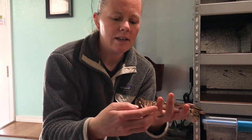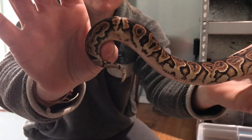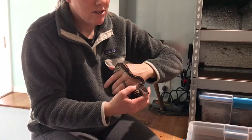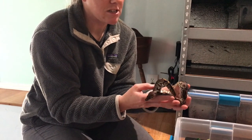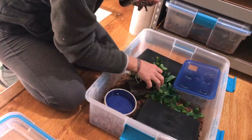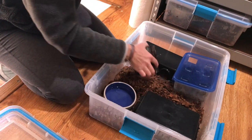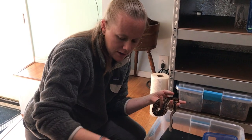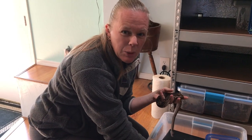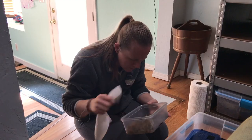And she's got this really nice ringer right here. I don't know if you can see it. Is it focusing? So she's the smallest one in our collection. She eats really good, but she's a slow grower. All right, so all I do is change their water and search for poopies. There's a duty.